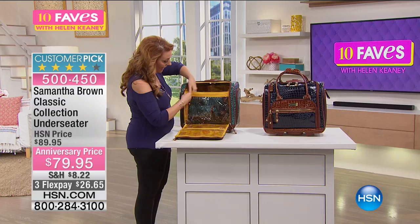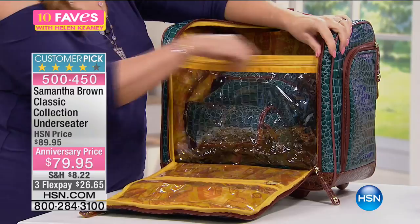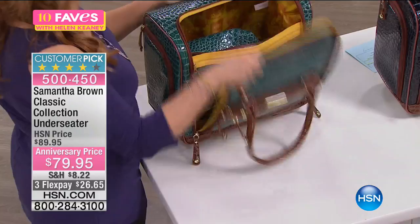And then this zips open. Maybe you're doing that last swim before you check out and your vacation's over, so you have a wet bathing suit to slide in. That's where you put that wet bathing suit. You've got compartments here for maybe toiletries or your hairbrush, all those things, medication. And there you go. This is a great piece of luggage. And we also have color choices here with the underseater.